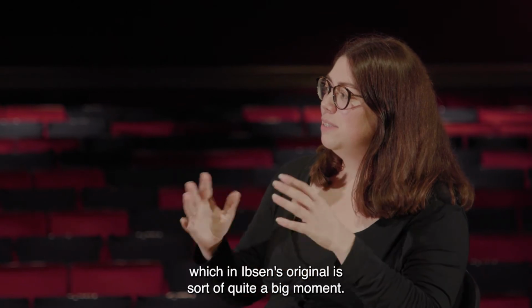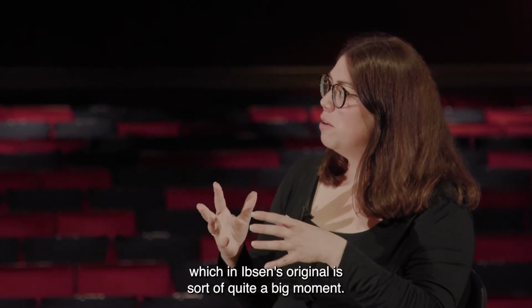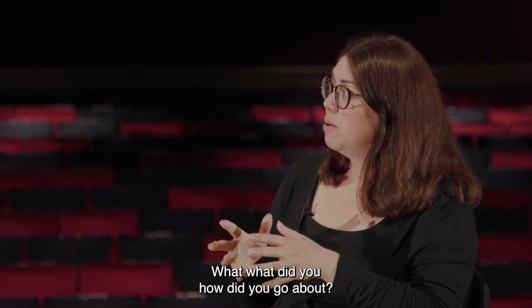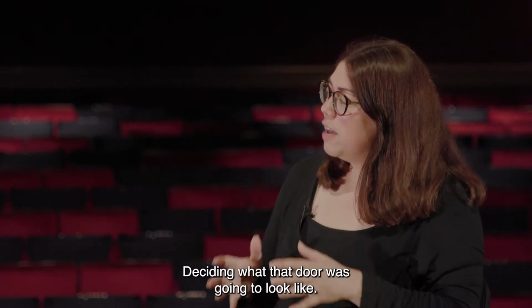which in Ibsen's original is quite a big moment. How did you go about deciding what that door was going to look like?